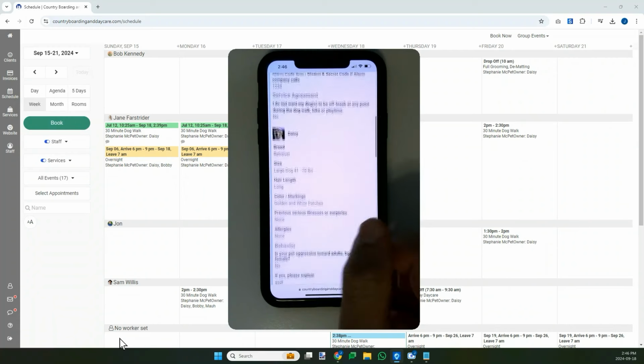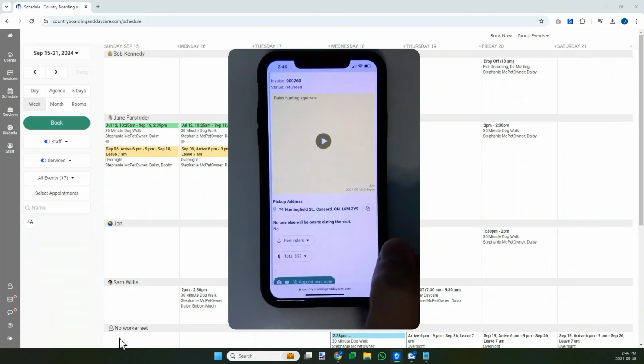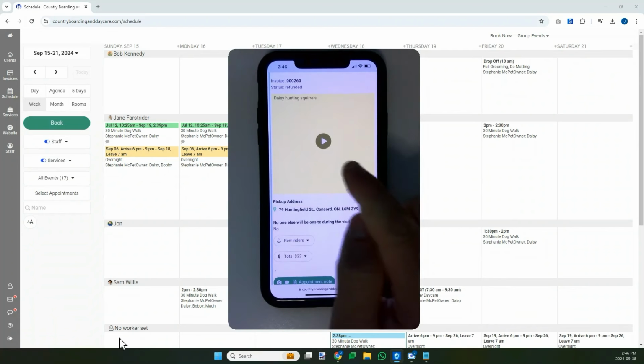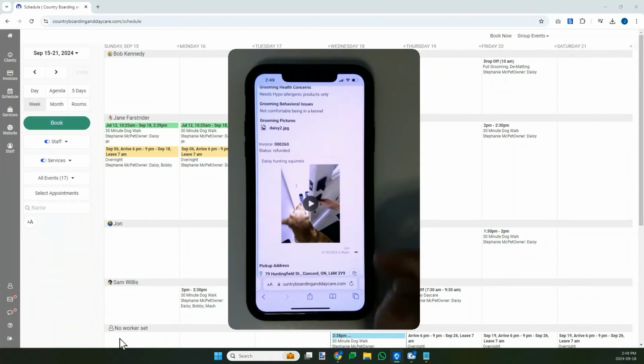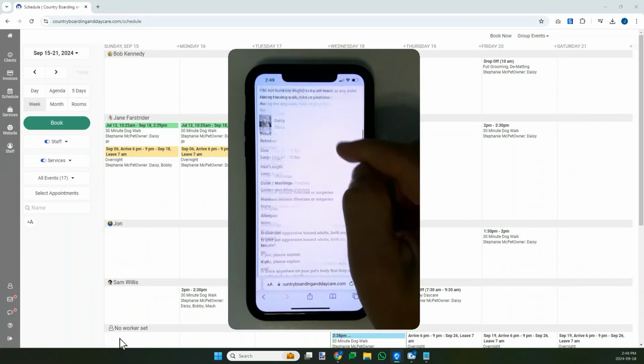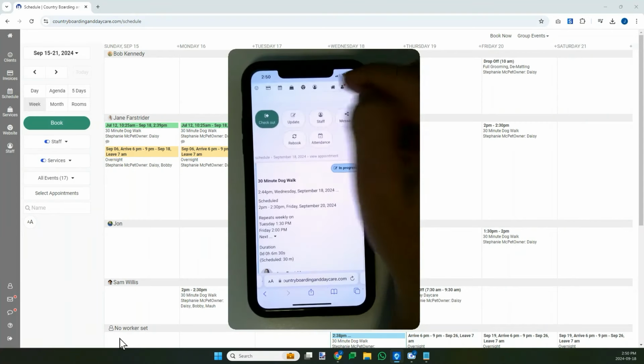Now, earlier, I showed the interface for clients and how their pet portal has pictures and videos. It would show this there already. Now, you don't have to communicate these videos and pictures from the appointment, which shows up on the people's pet portals. You can also use your chat to communicate pictures and videos.